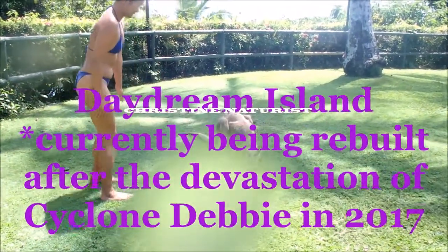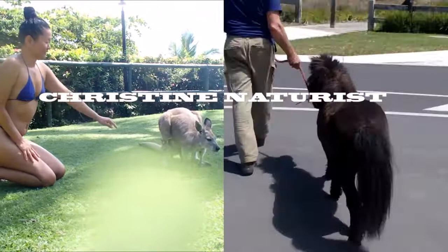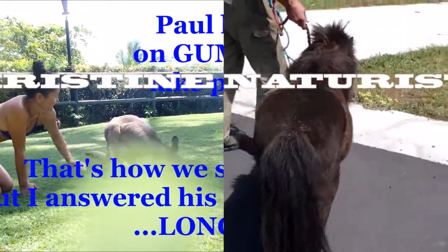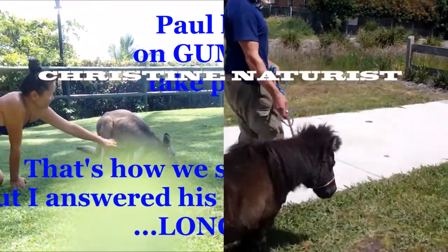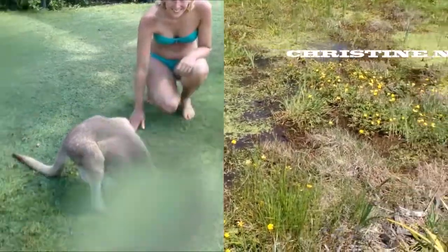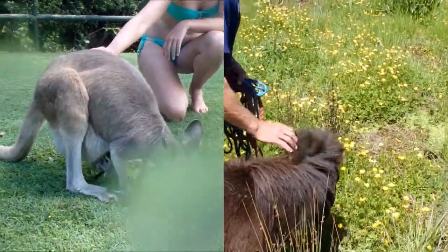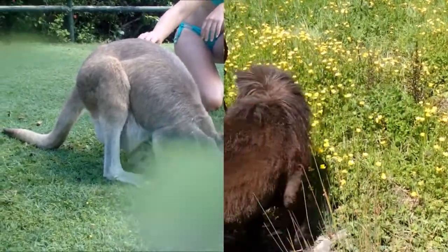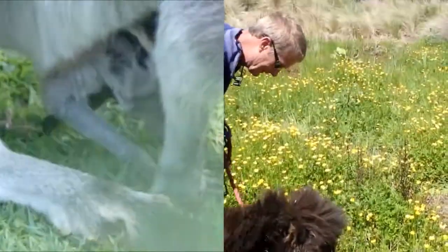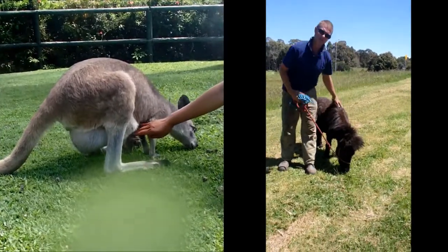You can squat down so you're not a threat. This is Lisa petting a kangaroo and Joey. Here's the Joey. They zoom in. The Joey's eating grass too. Petting the Joey.